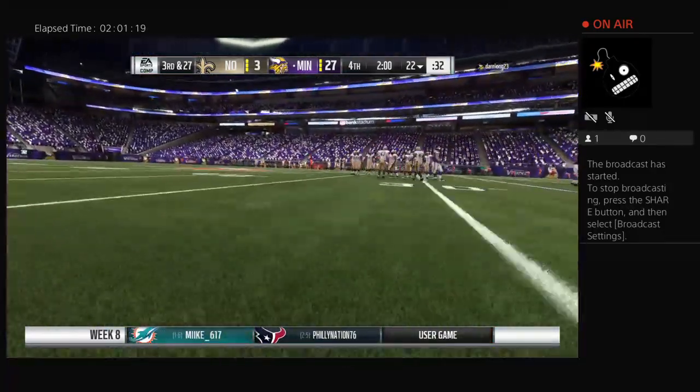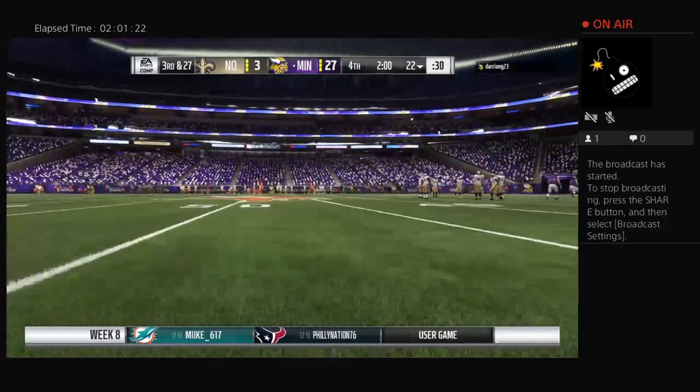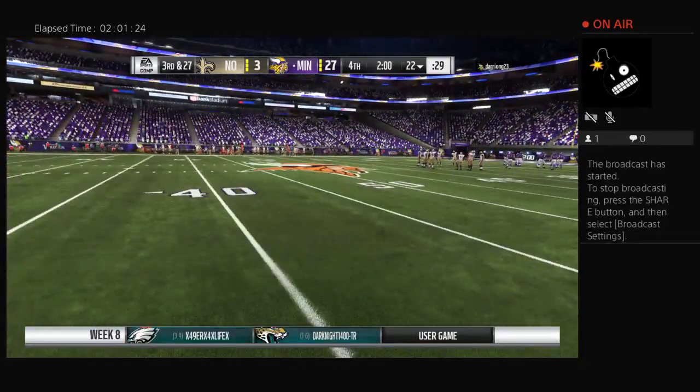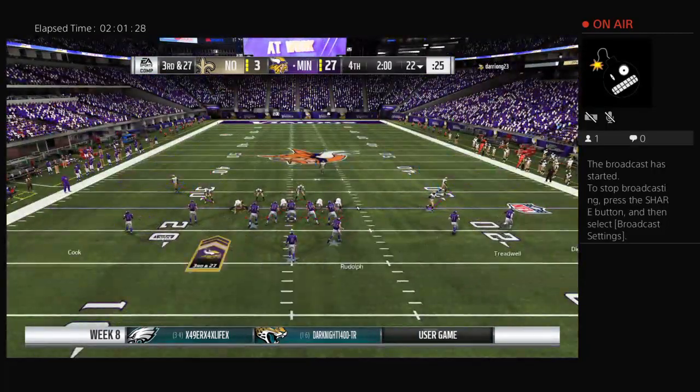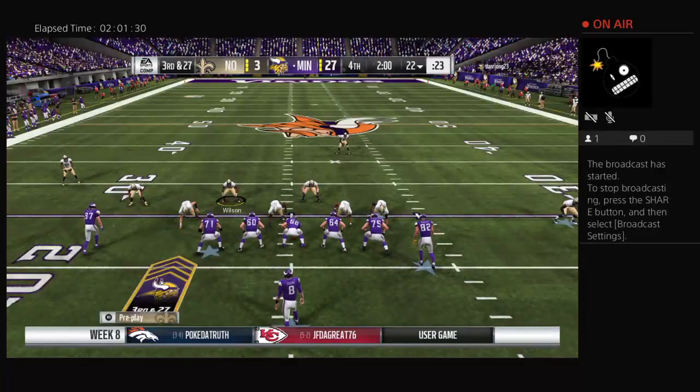Time for a break. This one, all over but the shouting. We'll finish it after this. Need something from deep in the bag of tricks here after 1st and 2nd down went backwards. It's 3rd and very long.